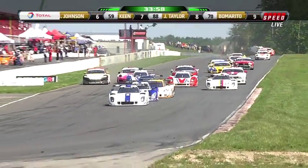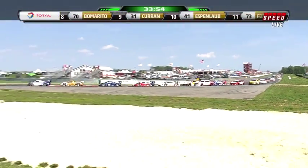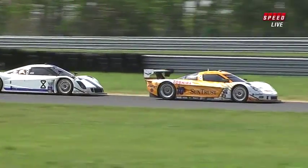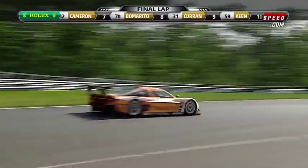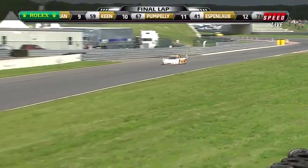Look at Dane Cameron on the inside in that Mazda. Wow, that was a forceful move. Great drive. It was up front that we had to go. As Max Angelelli's been trying to find a way by Ryan Dial, he drops the wheel to the inside, gets grip, and muscles his way into the lead. This diminutive and rather funny Italian can drive a sports car.